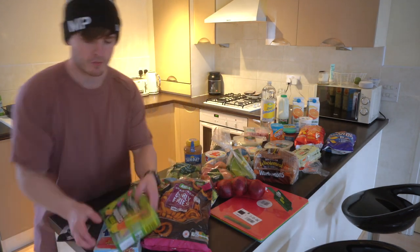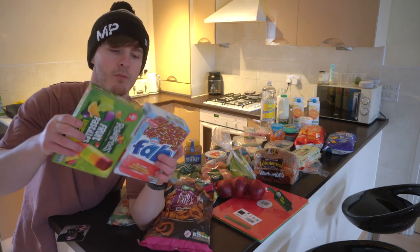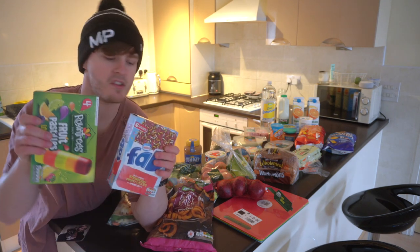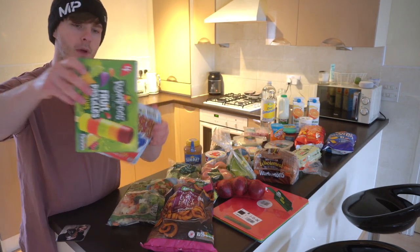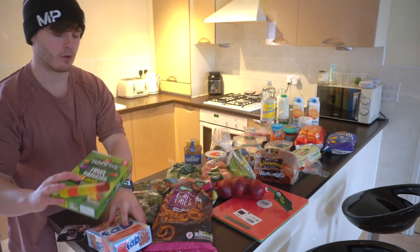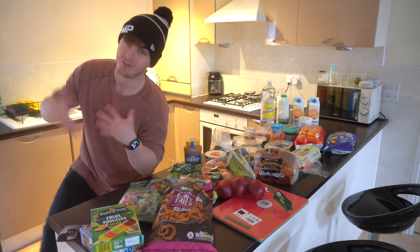So first off, a couple of treats. Myself and Charlotte enjoy an ice lolly before bed if we have a craving and we're watching a TV show or a Netflix show. So we pick low calorie options, i.e. Fabs and fruit pastel lollies, 75 in a Fab and just under 60 in a fruit pastel. Yeah, 58 calories in a fruit pastel. So if you can't fit them in, then do some adjustment.